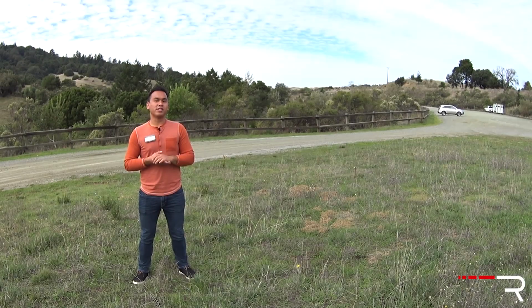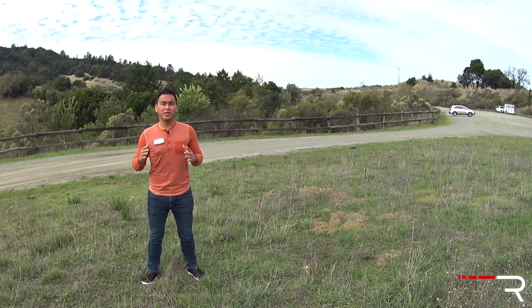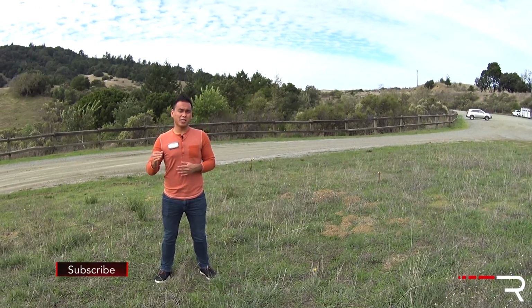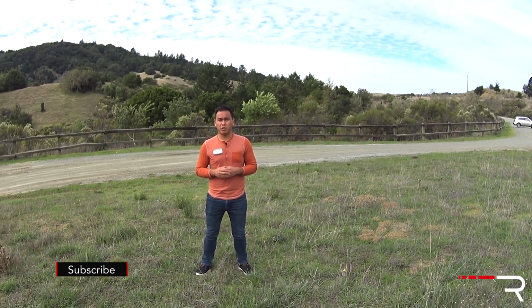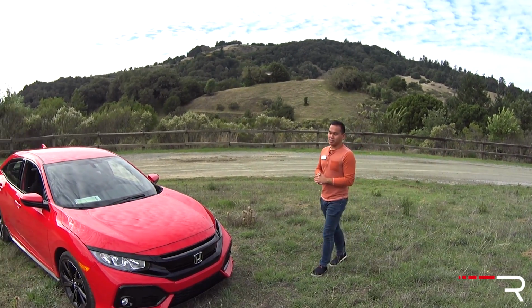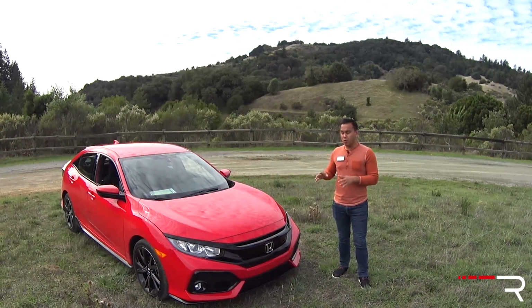So when you talk about the Civic name in general, this is a very important vehicle for Honda. The company consistently sells over 300,000 units every year, and it's constantly changing places with the Corolla as the best-selling compact car here in America. So when the all-new hatchback finally decided to come to the States, Honda wanted to make sure that they appealed to that specific buyer with the overall design.